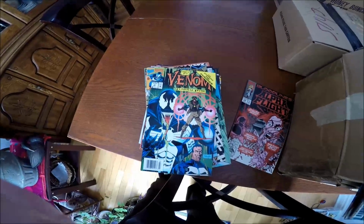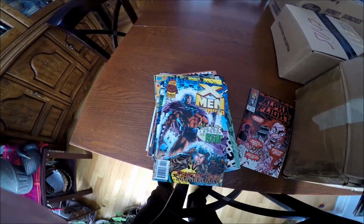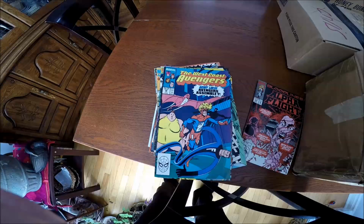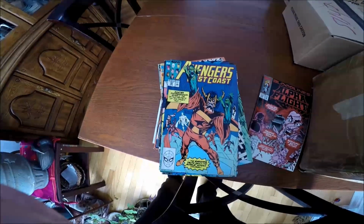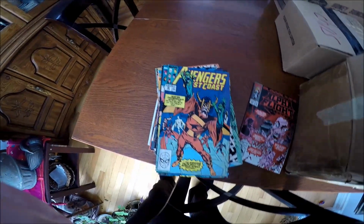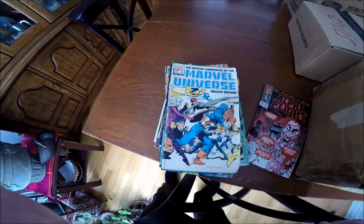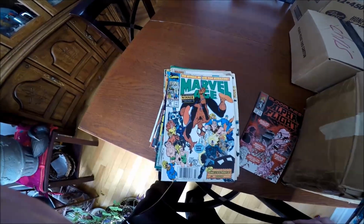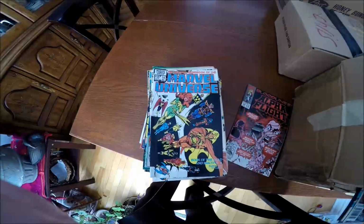Venom. Oh, that's an awesome X-Men Unlimited. Cable 32. The Great Lakes Avengers. I remember those guys. Avengers West Coast, Master Pandemonium. Simpsons. You can tell these Marvel Universe are well worn from lots of reading. Another Marvel Universe. Marvel Age, which is kind of like the comic book shop news that Marvel used to have. Marvel Universe.